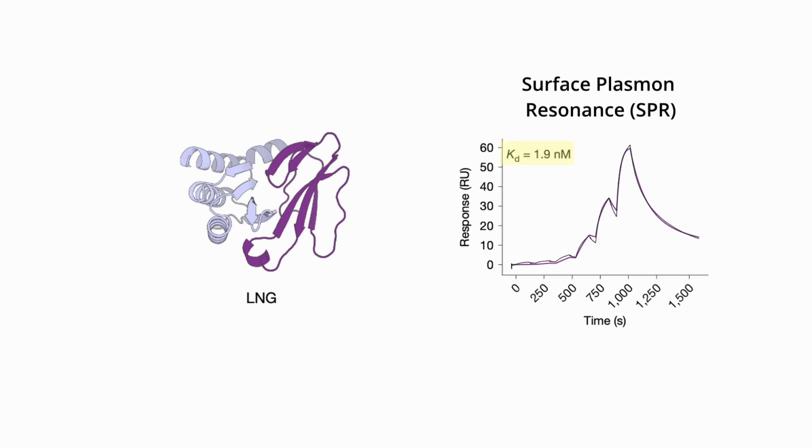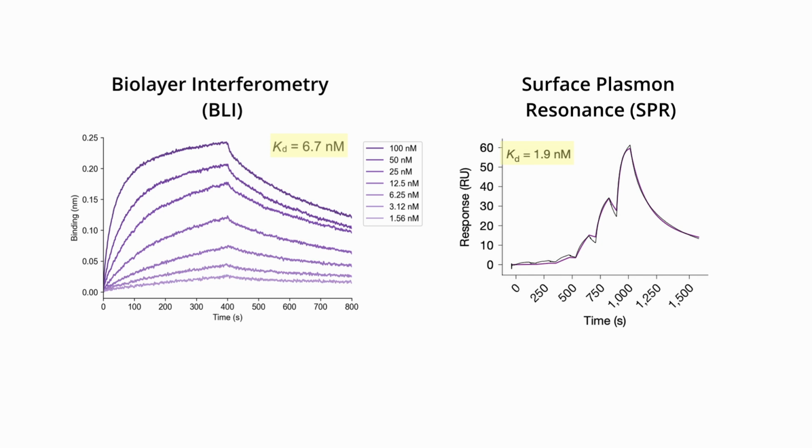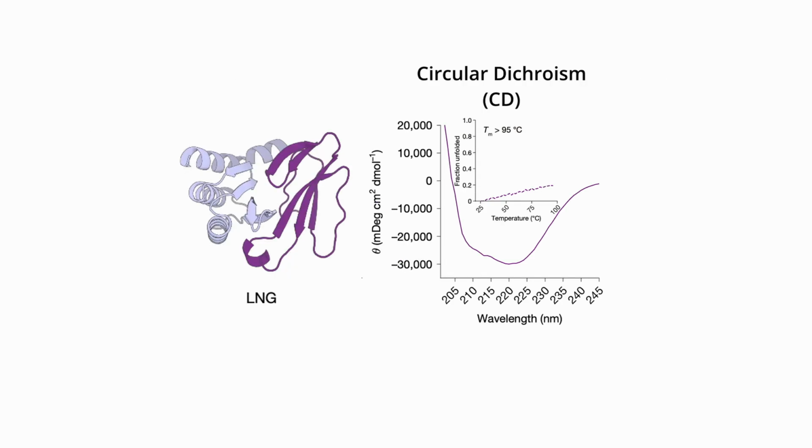The SPR is showing a KD of 1.9 nanomolar, while the BLI says 6.7 nanomolar. When you're looking at these results, consider the order of magnitude that we're on. Since it's nanomolar, the difference between 1.9 and 6.7 isn't all that much for this type of testing, so the results do agree. And they aren't all that different from the short protein either. The CD is showing a similar trace to the short protein, but with an even higher TM of 95C.